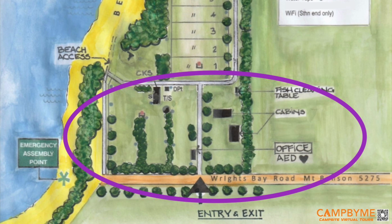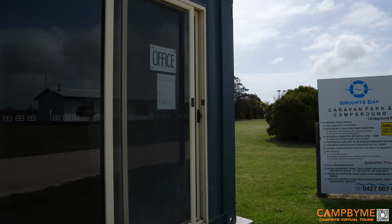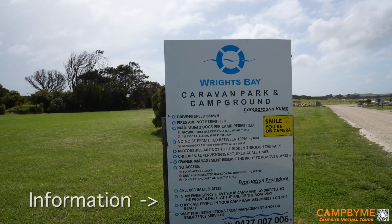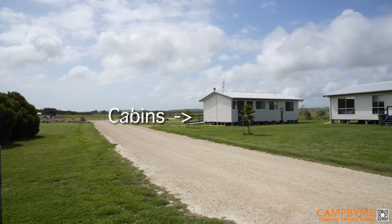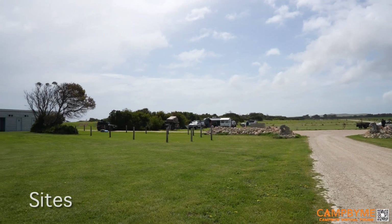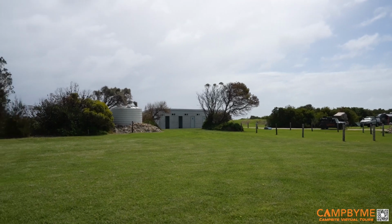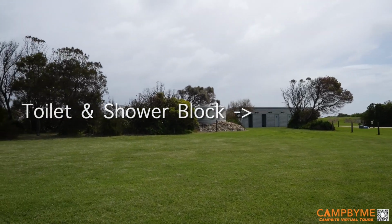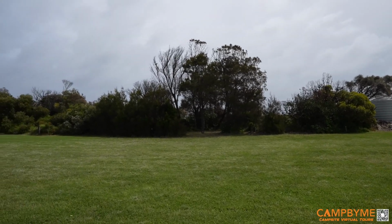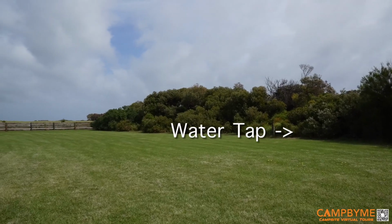Now this first section is right at the beginning of the caravan park and campground. There's an office as soon as you drive in. There's some information on the sign in front of you. Pretty straightforward there. There are cabins if that's your kind of thing. And we're moving in straight to the first section. You can pretty much set up wherever you like, unless you're directed by the owners. You're closest to the toilet block and shower block. You do have some great trees around, giving a bit of privacy. There's a water tap.